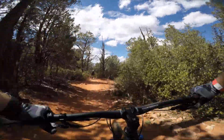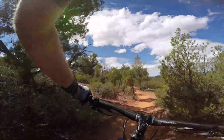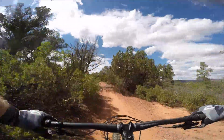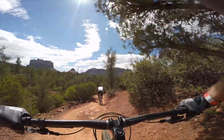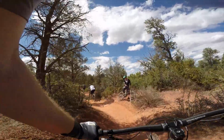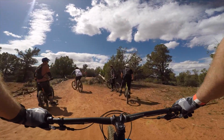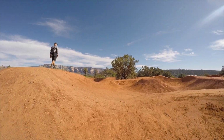At this point, we're making our way back to the car so we can hit up the festival again. We took the Llama Trail, which joined up with the Bell Rock Trail to get back to the car. Nice, that was fun. Now we're back at the festival.